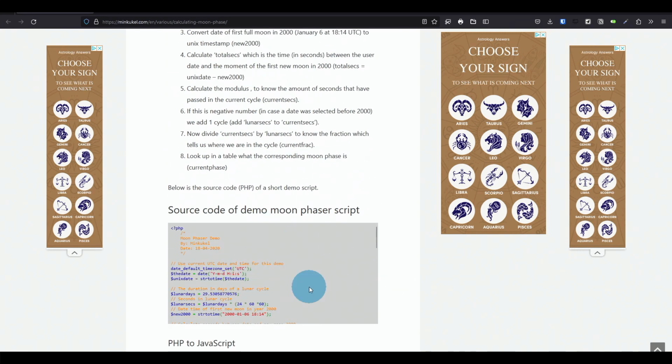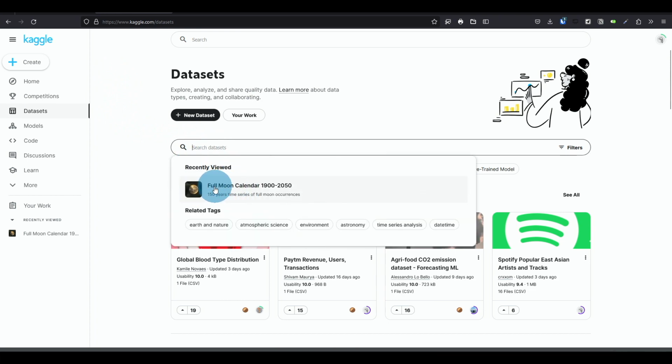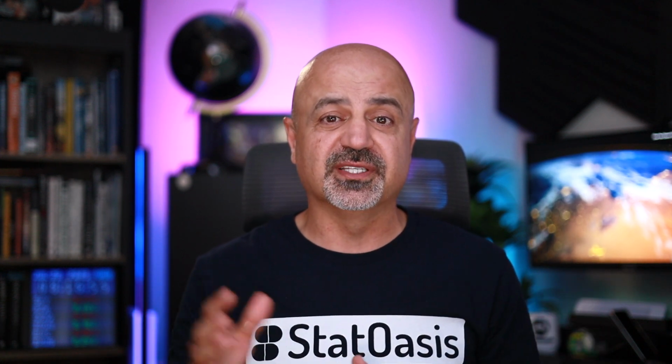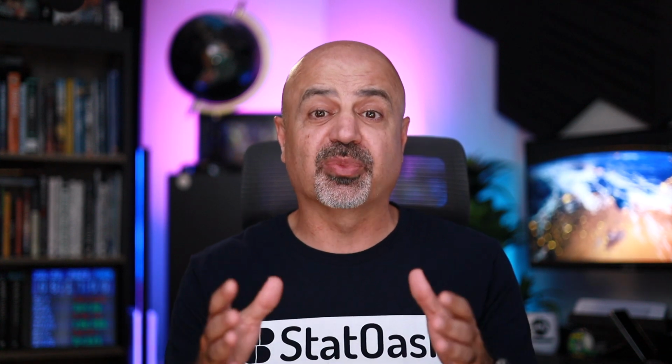But there is another easy way, which is to load all the dates of the full moon. So if you go to this site, Kaggle, it's free, and if you search for full moon calendar, then you can download this data set, which basically just lists the date that there is a full moon since 1900 all the way to 2050. So once you download the Excel sheet that has all the dates of the full moon since 1900, you need to convert those dates into something that your platform understands.